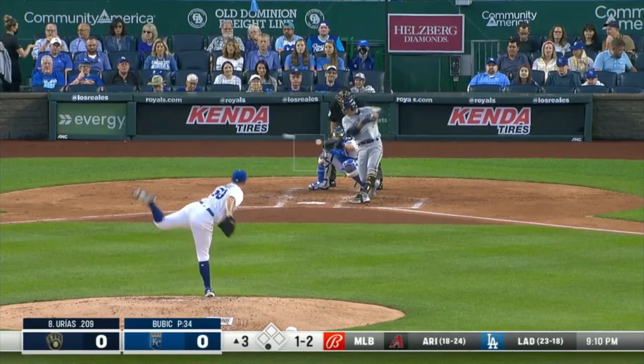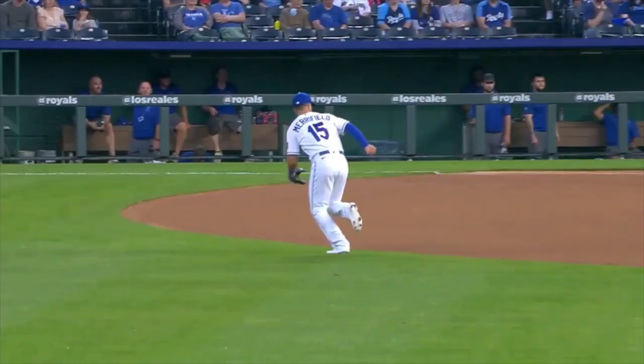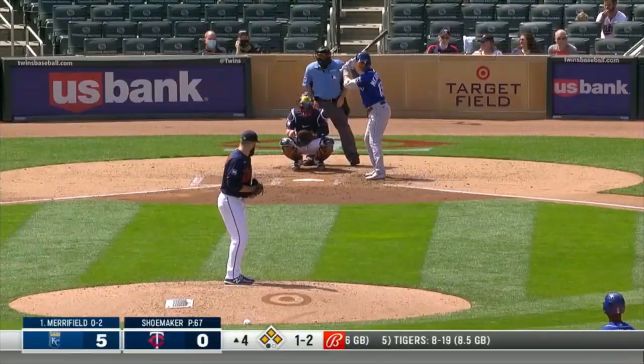Witt runs it down, turns, throws blindly in time. Pure instinct. Witt had no time at all to find his target, but he had an idea where to go. In there, but this is really spectacular because why? He's an athlete, and you can say have a lot of velocity.